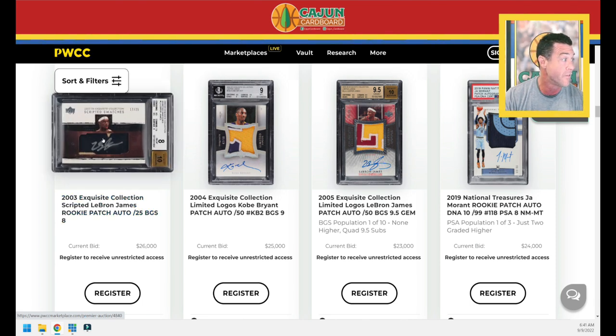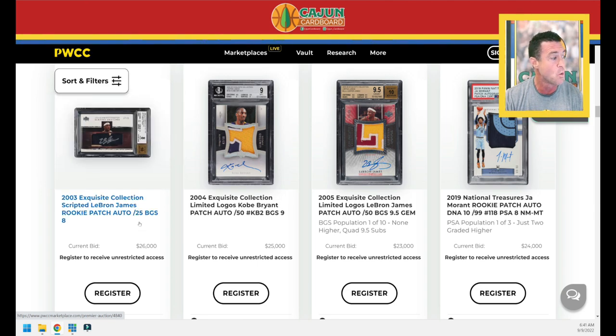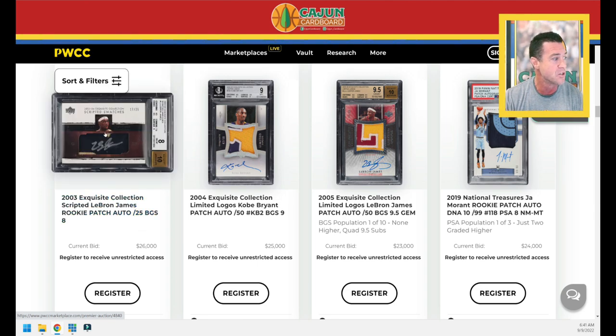We got, I don't even know. I've never seen this card in my entire life. It's a 2-color patch from 2003 Exquisite scripted swatches. I've never seen this card. It's serial number to 25. It's LeBron James from his rookie year, from probably the best set of this century. I think a lot of people would make that argument.